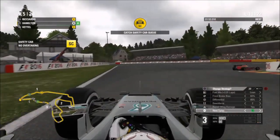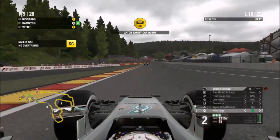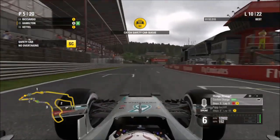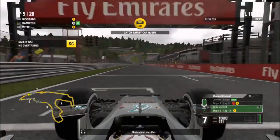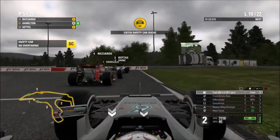Anyway, you'll notice I was in fifth because I made a hash of the recording, and I couldn't catch a big mistake that I had at Blanchimont. But I couldn't get a word in edgeways there because of strategy changes, the whole works, and the safety car again. I don't think anyone actually retired because there's still 20 runners.